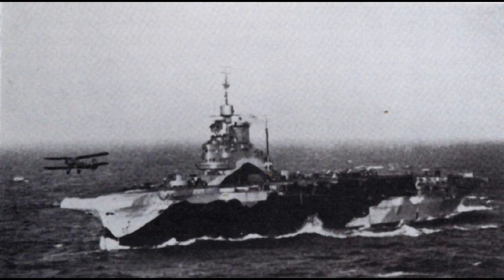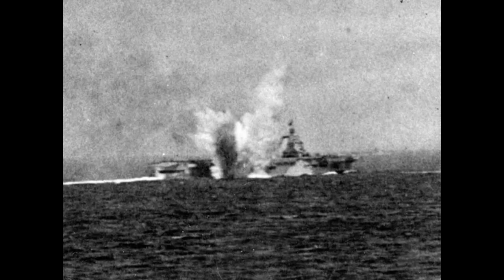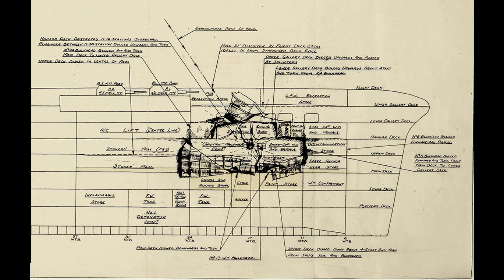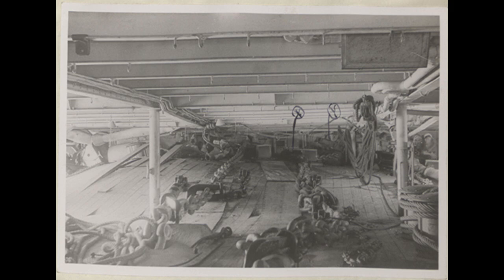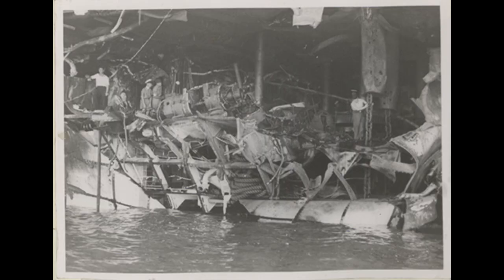This raid itself went well enough. The return to Egypt, on the other hand, went very poorly. Formidable was attacked by a formation of German Stukas, much as Illustrious before her. Two 1,000-kilogram bombs hit the ship. This did, well, I think the pictures on screen show it pretty well. Formidable's bow was punched open, her hull was buckled, and the ship was generally beat up.